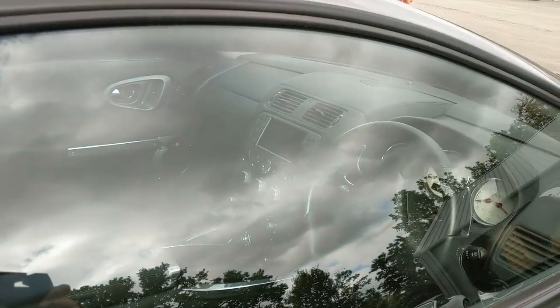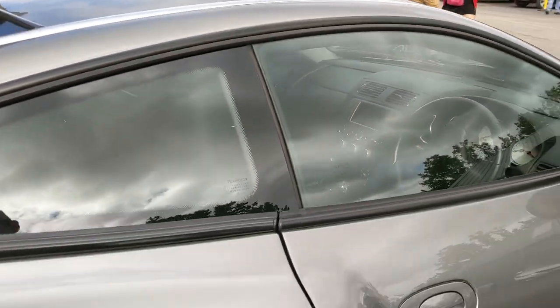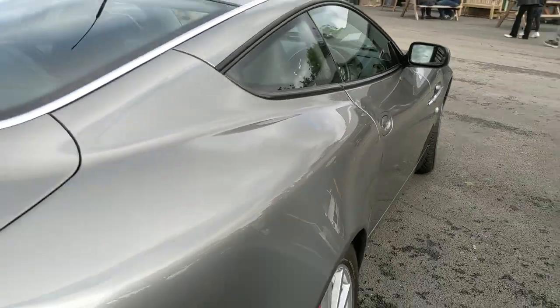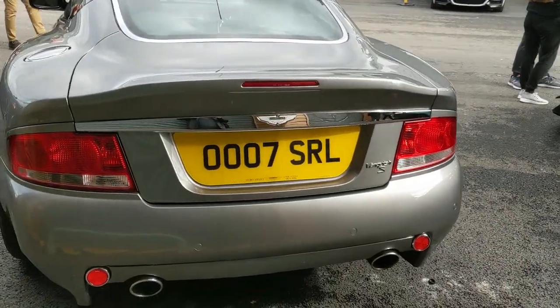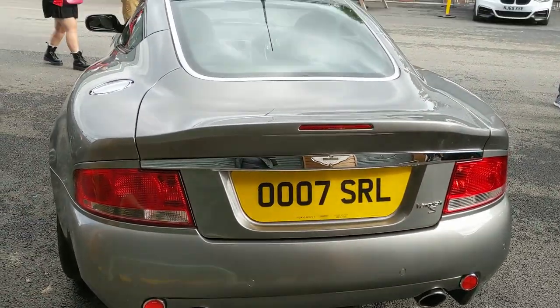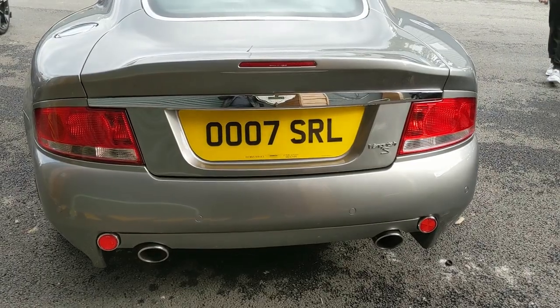So there were a few little foibles that the motoring press critiqued this car on, but overall it really set the direction that Aston was going in for everything that's come since, and still a really stunning design all these years on.